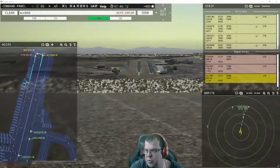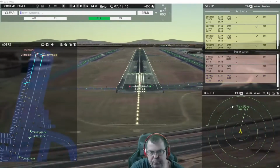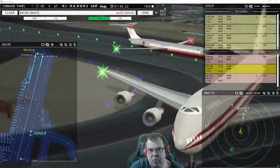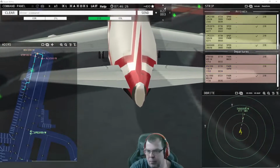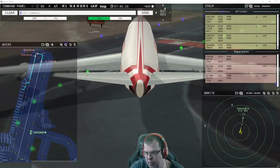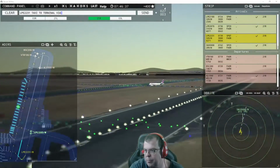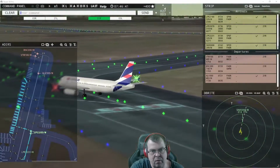Aeropostal 300, wind is 27 at 3 knots, runway 21 right, cleared for takeoff. Big Shot 200 heavy, runway 21 right, line up and wait behind next landing aircraft. Land Peru 2231, taxi to terminal via Charlie Hotel.